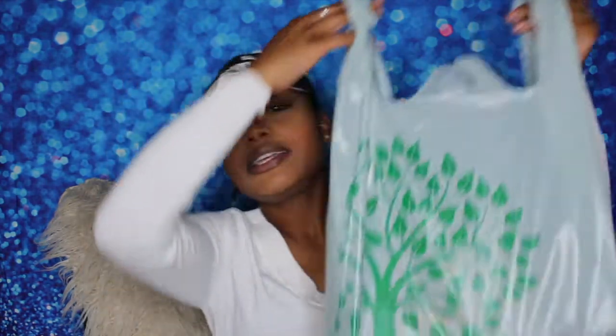All right, so here is my bag. I went shopping the other day, picked up a few things, and I thought they were pretty cool. And so let's get right into it.